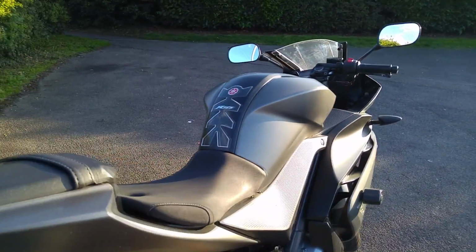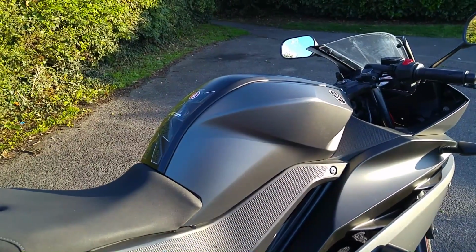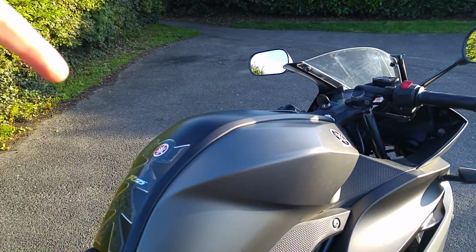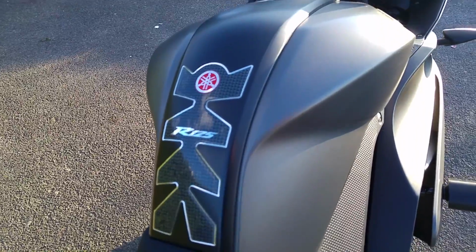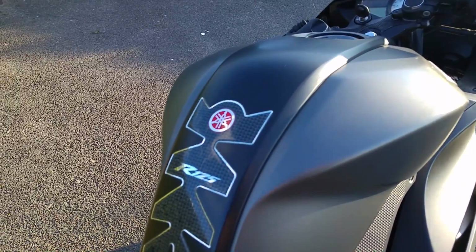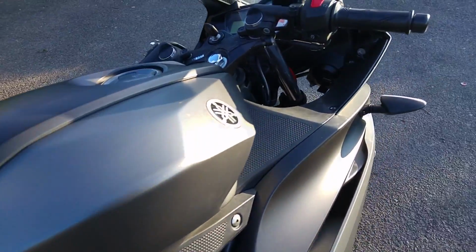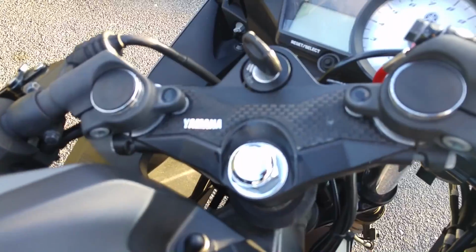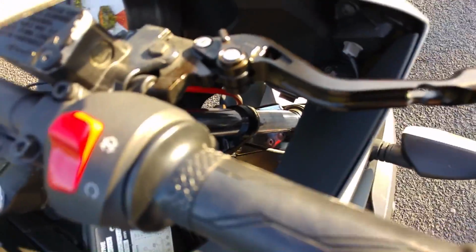We're just going to go through some of the changes, upgrades, some performance-wise, some visually. Starting off, we've got the tank protector over here. Put that on. It's a Yamaha R125 branded one. It goes really nice on the actual tank pad bit there, the black bit. We've also got the Yamaha carbon yoke protector, which looks pretty nifty.